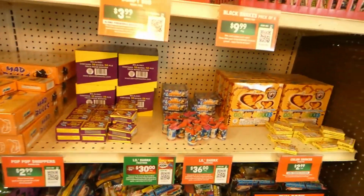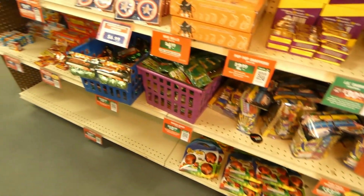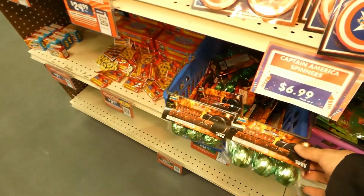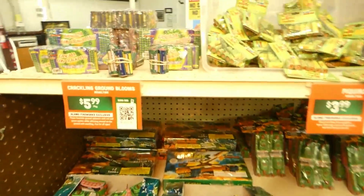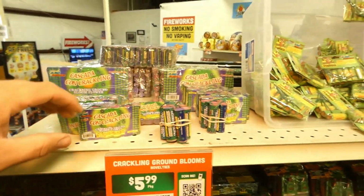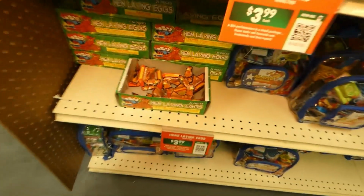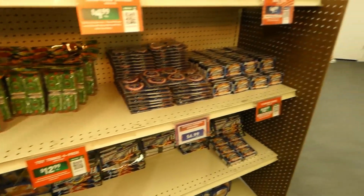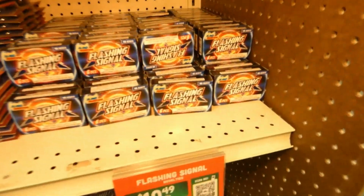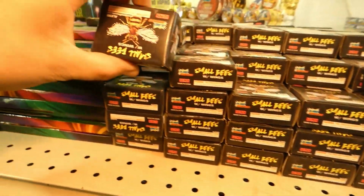And all of these are the good stuff, you guys. They don't burn a hole in your pocket, and they're fun to burn. Landmines. You got your tanks. Your crackling ground blooms. Your little chickens. Your tanks again. Your strobes over here. Flashing signals. Little bees.